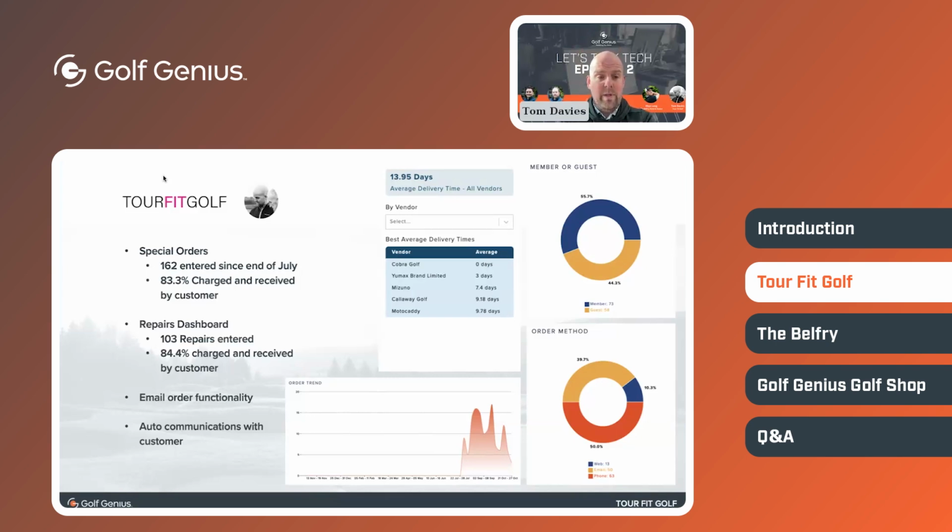Well, we've got accounts with pretty much everyone, all of the main brands. So Callaway, TaylorMade, Ping, Titleist, Cobra, Miura, Srixon. Probably going to miss a few. Yeah, we pretty much deal with all of them. Titleist, TaylorMade, and Callaway are our biggest accounts.